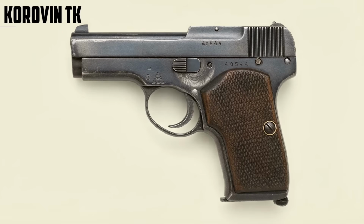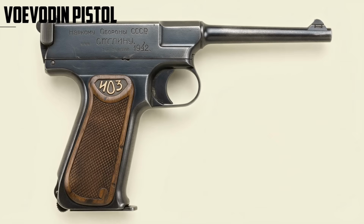Then, Korovin TK. This was the first Soviet semi-automatic pistol. The TK was quite small and mainly used by high-ranking officials or as a compact pocket backup. Voivodin pistol. Designed to replace older models, this high-capacity pistol never saw mass production. Only a few hundred were made before the war priorities shifted elsewhere.